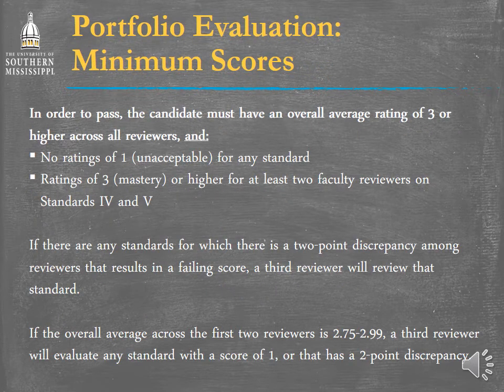So to pass your portfolio, you have to have an overall average of 3 or higher, and you can have no ratings of 1 for anything. So if you get a rating of 1 on any standard, you automatically do not pass your portfolio. And you must have at least 3 or higher from 2 faculty members on standards 4 and 5. So you could have some 2s if you have higher scores. You cannot have a 2 on 4 or 5, and you cannot have any 1s.